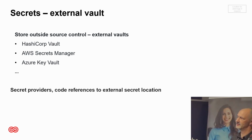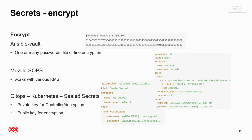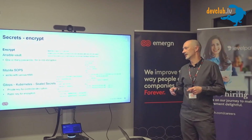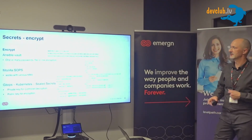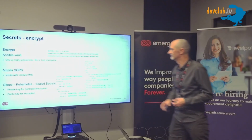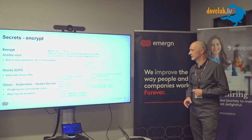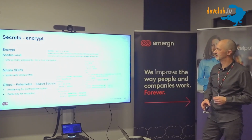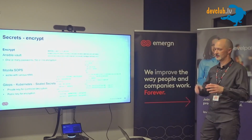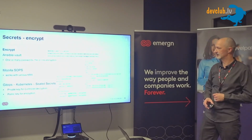We have only a reference. And the second approach would be, not everybody may have a nice shiny HashiCorp Vault to use, but they need to move quickly. So another option would be to encrypt that sensitive information that must be stored in the Git repository. If you're talking about Ansible, there is Ansible Vault, which can encrypt files or lines, and then the content looks like this. Another popular one is Mozilla SOPS that can work with various KMS, and then a Kubernetes secret would look like this, that we can structure, but the sensitive data is encrypted.